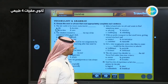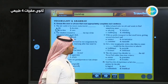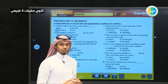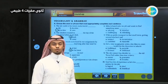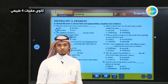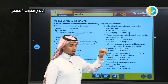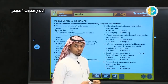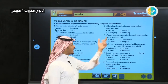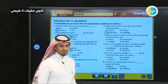Number 6, Mike is bored with his job and wants to find something more. So Mike is always looking for something that makes him improve his career or his job. So he's bored now. He doesn't feel good about the job that he is in today. So he wants something more what? Do we say relaxing? No, he is not looking for that. Stressful, or challenging, or refreshing. It might be challenging or refreshing, but we don't say refreshing. We say a challenging job.